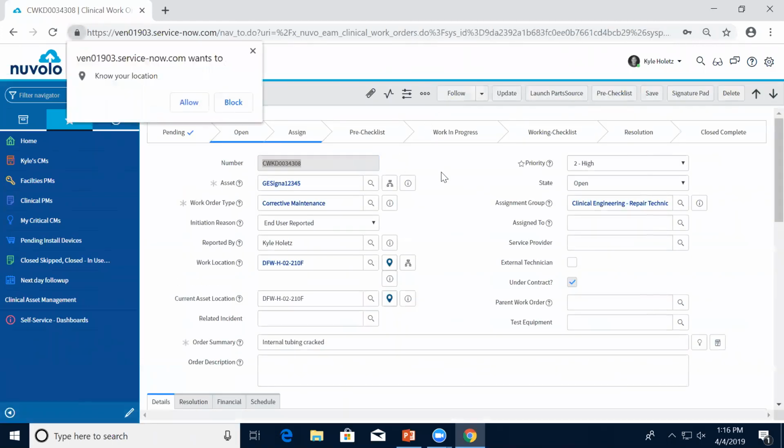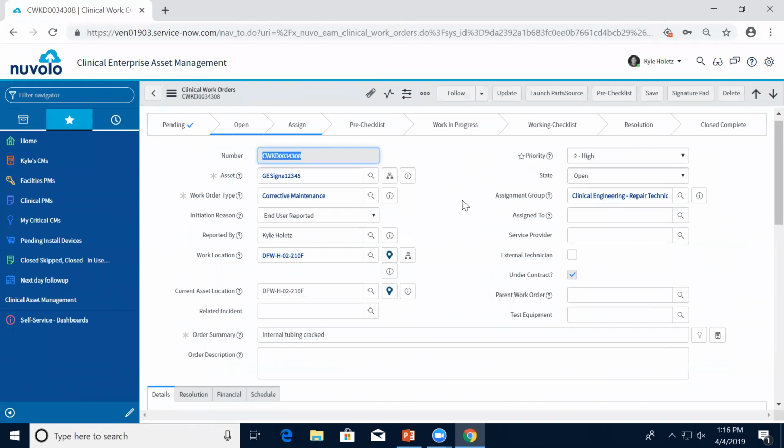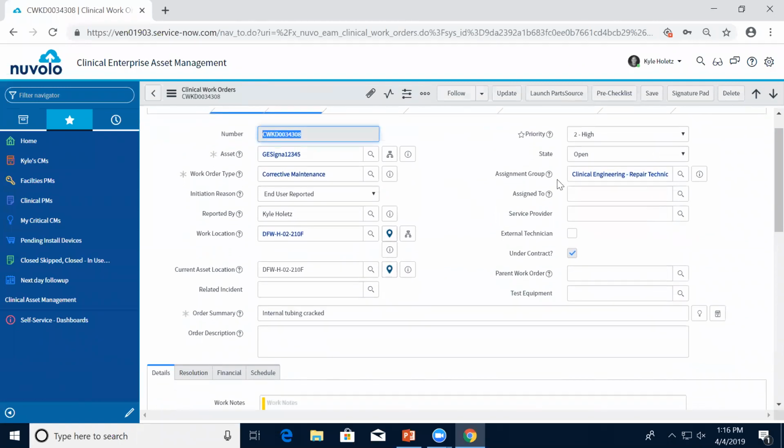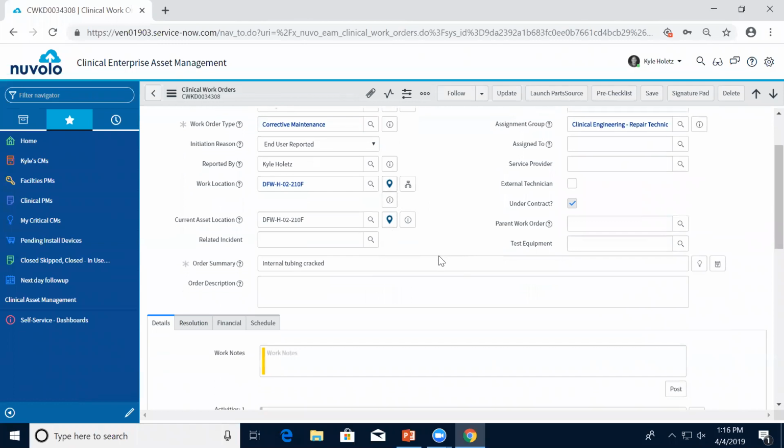So, a relatively basic work order at the top of the screen here. And where the PartsSource integration actually lies is in this button, Launch PartsSource, right? And the system is very flexible. So if you don't want this button next to update in your checklist items and saving the record, we can move it throughout the form, dependent on our client. Basically on this work order, the top is very general, right? Who it's assigned to or assignment group, who it was reported by. You have some location information you can tie back to.